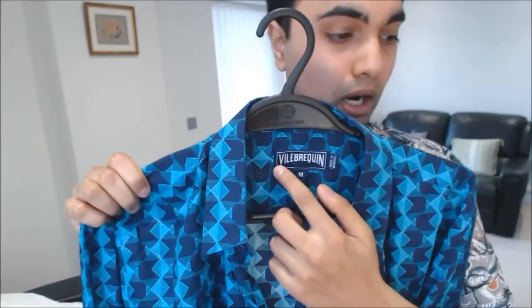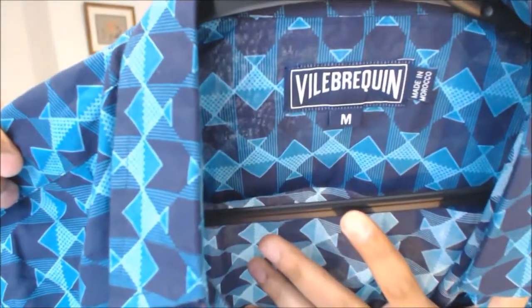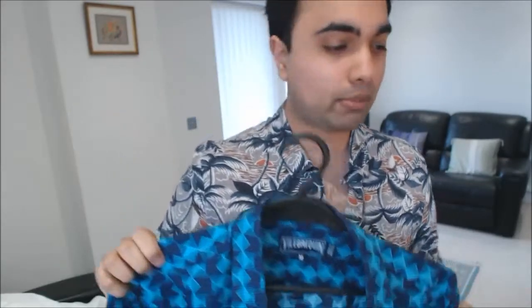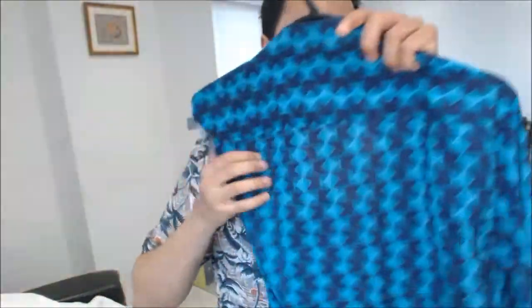This is from a brand that I've looked at a few times, but I've been put off by some of the prices. This is by, I think it's pronounced Vilebrequin. A bit difficult to pronounce. They do really cool swimming shorts, but they're expensive. And I don't know if I would spend that type of money on swimming shorts, to be honest. But I do like this shirt, and it's a long sleeve one.